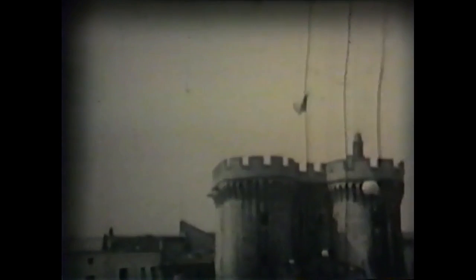Here is a view of what is known as the Engineer Towers. It's part of an old fortification that dates way back beyond World War I that the U.S. Corps of Engineers adopted as their insignia, the two towers. I think we'll see a better... Yes, here we go. This is the picture of them from across the river, and that is the insignia that the U.S. Corps of Engineers adopted.